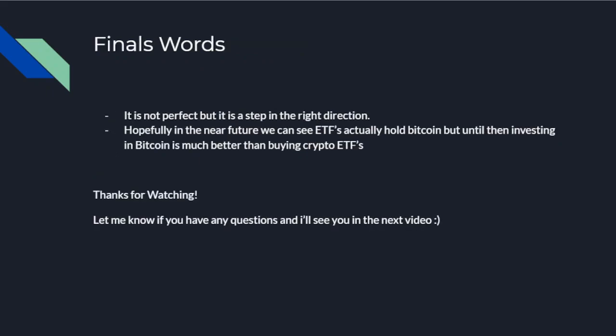So just some final words before we finish. I'll leave you with a quote from David Deerking. If you want to add Bitcoin to your portfolio, do so. But if you want a second order derivative of the price, buy bito.